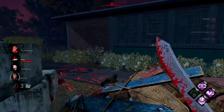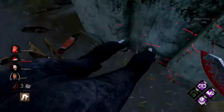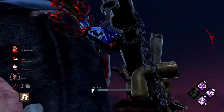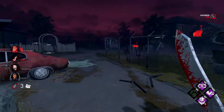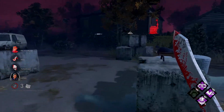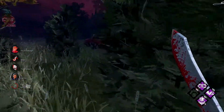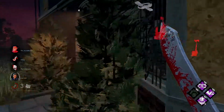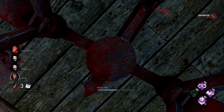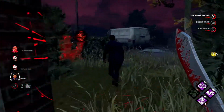Ooh, nice. The coffee grounds came in clutch right there. Like, I don't think we would have made it otherwise. Up you go. Oh, you're dead on hook too, interesting. And I think he disarmed that trap right there, at the top of the staircase, yeah. He dropped down the window, awesome.